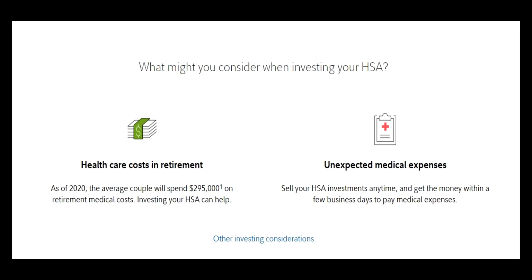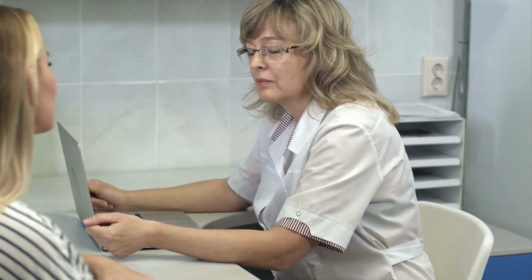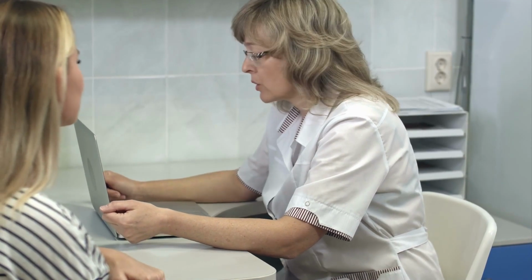And growing your funds within your HSA, I think, is really important for you guys because, according to Fidelity, the average couple in retirement in 2020 will spend about $295,000 in medical expenses during the course of their retirement. Ouch, that's crazy, right? If unexpected medical expenses pop up, then all you would need to do is sell off some of your investments, transfer that cash out of your HSA to your checking account, and you should have those funds within a few days to pay your medical bills.